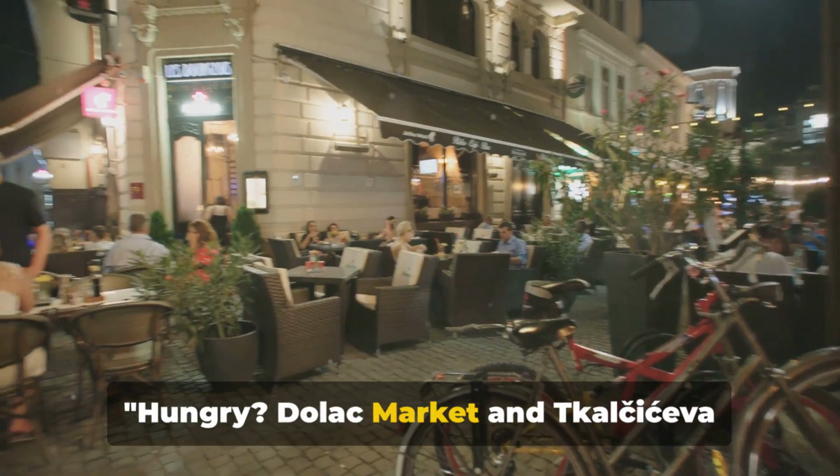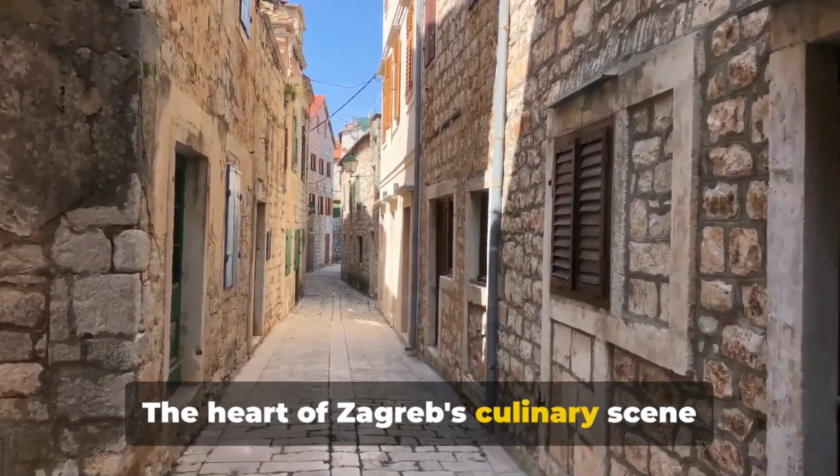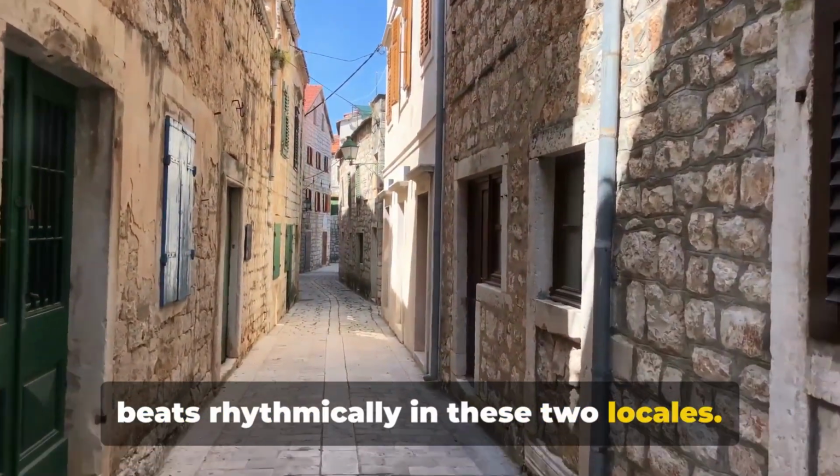Hungry? Dolac Market and Tkalčićeva Street await. The heart of Zagreb's culinary scene beats rhythmically in these two locales.